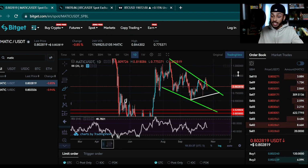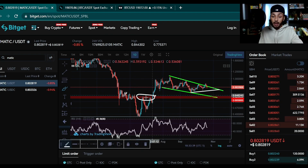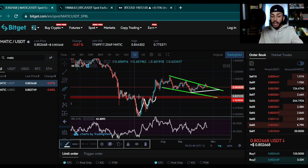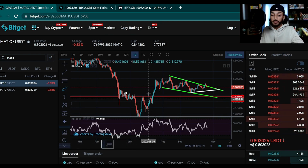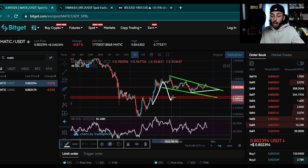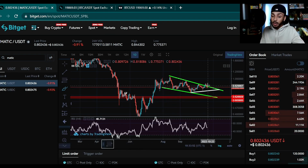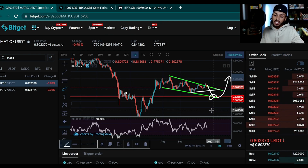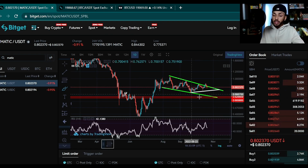We've known that this is a possibility, especially since we had this Adam and Eve, right? This Adam and this Eve, or if you want to call it a bit of a cup and handle, or whatever pattern name you want to call it. There's a clear level of resistance here. And when we broke it, we never came all the way back down to it. And now we're in a position that we may be coming back to back test it, and hopefully, of course, revisiting the top side.